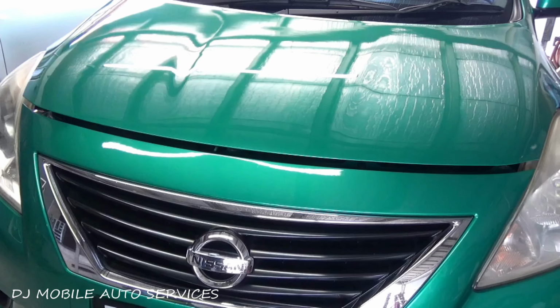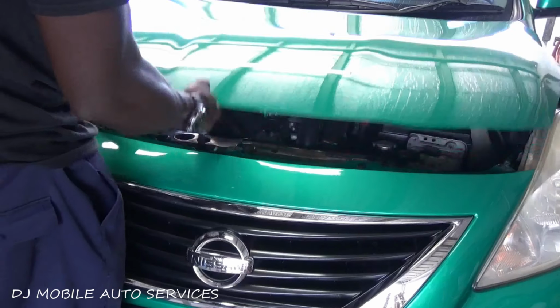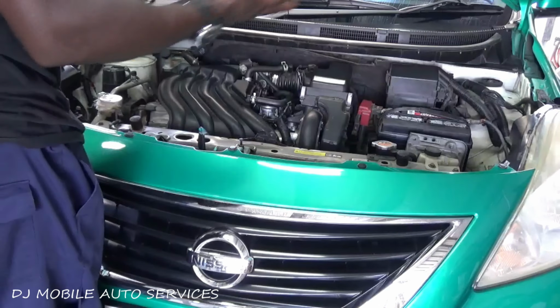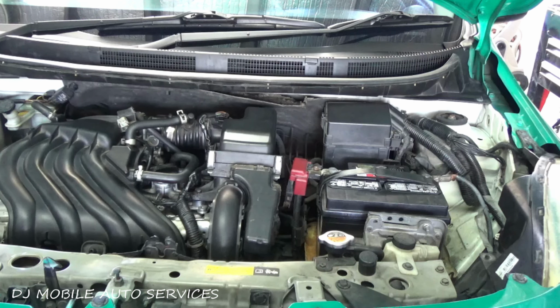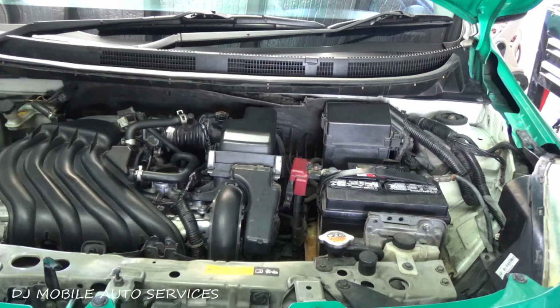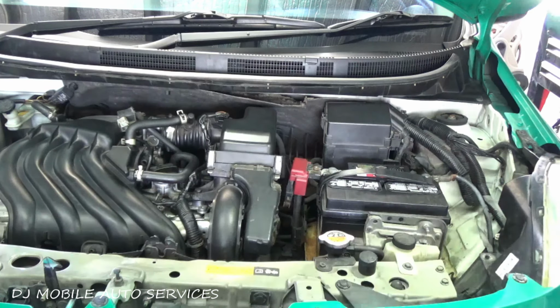It could be as simple as a harness issue, or I'm not sure if it's something like the throttle body that's having an issue. Alright, so this is an N17 model. It has the HR15 engine in it. So let's do a quick visual and make sure that the harness is intact and everything is plugged in before we put the scan tool on. You see the mass airflow, everything is good.